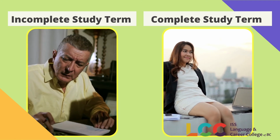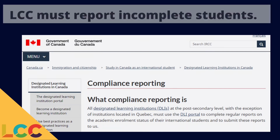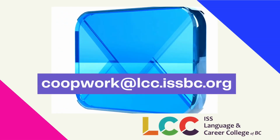Please be aware that twice a year, IRCC requests information on LCC's current student status. We must report when the student status does not meet the requirements listed in your letter of understanding, contract, and policies. Those are the documents you signed when you applied to become one of LCC's students. If you have any questions, please contact your co-op coordinator.